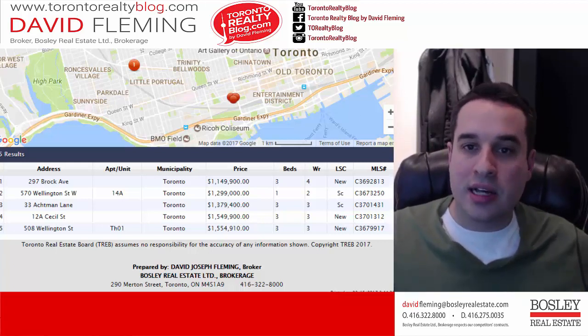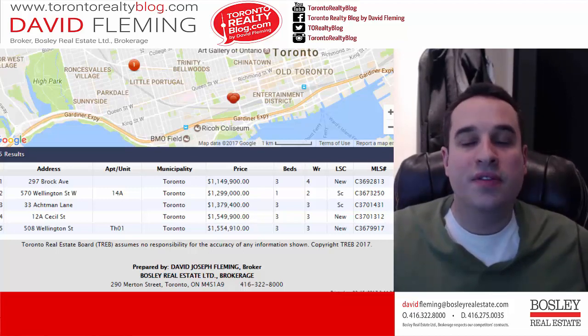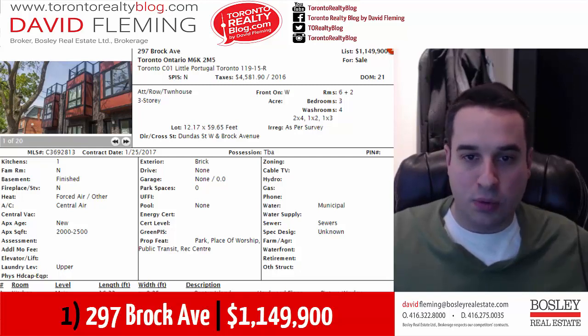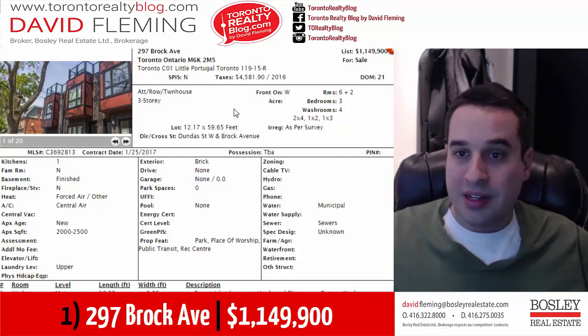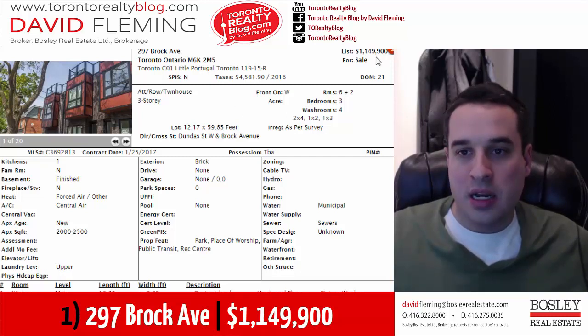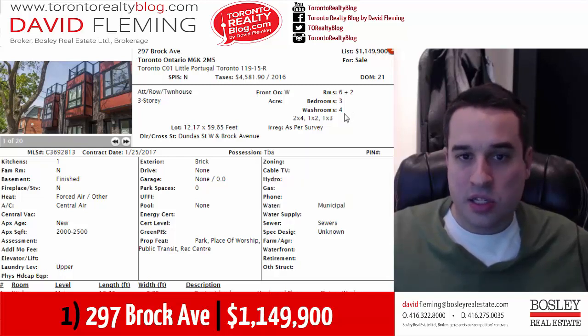So we're looking here, guys, all in the downtown core, all south of Bloor, because that's the point of this exercise, okay? We're not looking for infill in Ajax, and we're not looking for stuff up in North Toronto. So the first property we're going to look at here is 297 Brock Avenue, okay? So this one is a freehold. Ding, ding, ding. First thing you notice is there's no maintenance fees. $1,149,000, 3-bed, 4-bath. I like it so far.